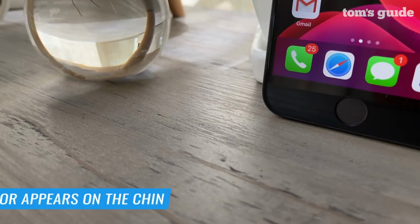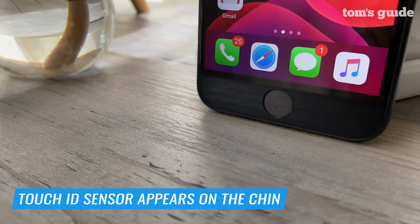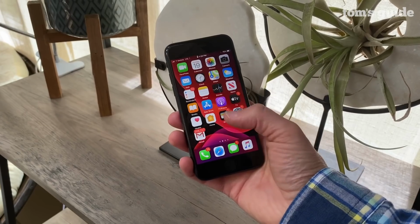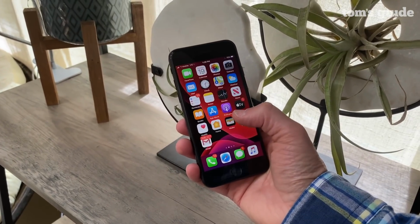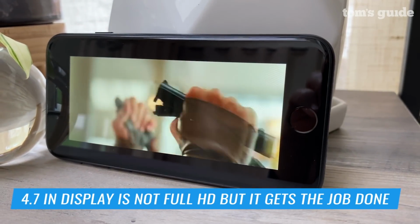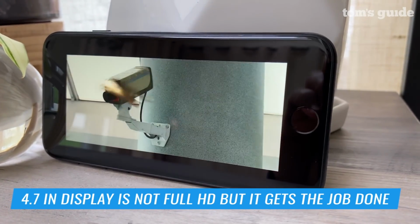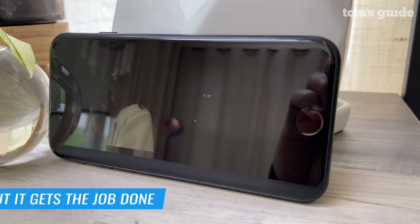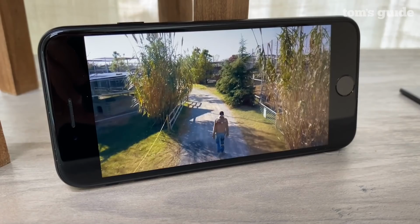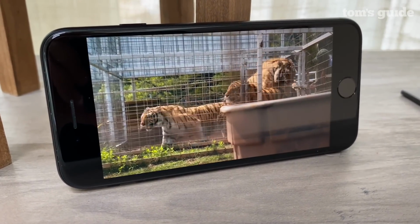On the plus side, the chunky chin includes a handy Touch ID sensor, which quickly unlocks the phone, enters passwords, and authorizes Apple Pay. While small, the iPhone SE's 4.7-inch Retina display is vibrant. It's not full HD resolution, but it gets the job done for watching YouTube and Netflix. I enjoyed bold colors and a bright picture when watching Tiger King.